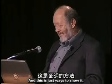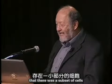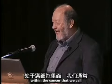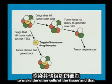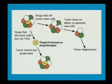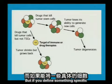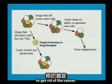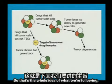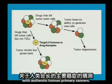And this is just ways to show it. So we had shown in breast cancer and in leukemia that there was a subset of cells within the cancer that we call, in general, tumor stem cells, that they continue to try to make the other cells of the tissue, and that if you don't get rid of them, they regrow the cancer. But if you could find something specific for that tumor stem cell, we might be able to get rid of the cancer. So that's the whole idea of what we're following. And now we're trying to find ways to test the hypothesis with authentic human primary cancers.